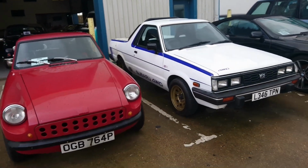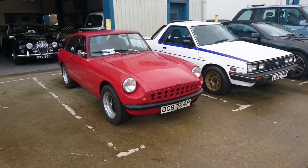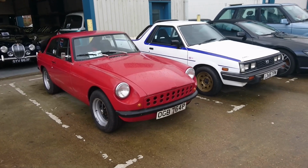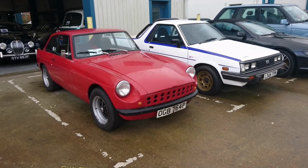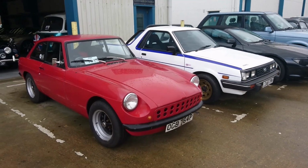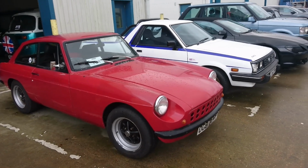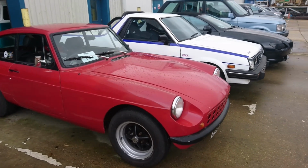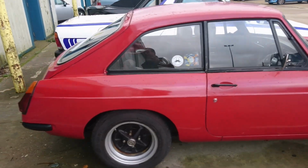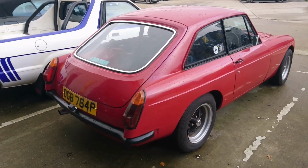So we'll start off with this MGB, lot number 101. I've seen this a few times before. It's one of the cheapest MGBs currently for sale in the country. It does have an MOT. It's a '76. It's been modified as a hill climbing car. The estimate on this is only £1,800 to £2,200. I might be wrong about the MOT. I mean, you don't technically need one if you don't want to get one, but I would recommend having one.